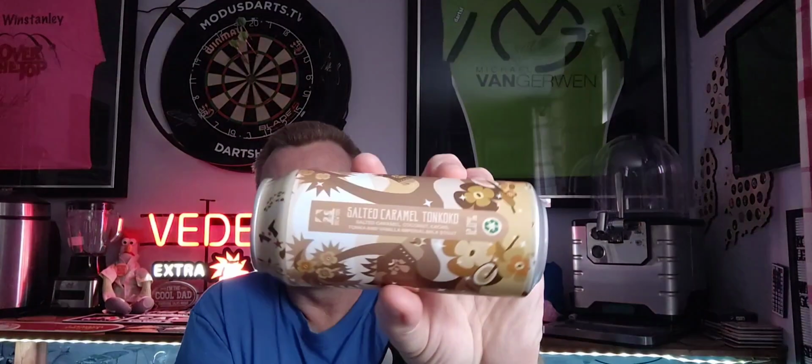Now I've had the original tonkoko stout, which was like 4.3%. I think there's maybe one or two others in between that one and this one. I'm not sure, could be wrong, might only be one. But yeah, I saw this and this was £7.89. So yes, it's not a cheap beer, but my word, it is a big one.